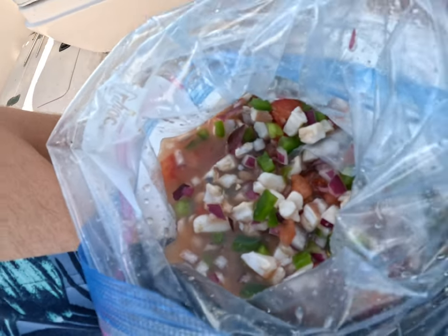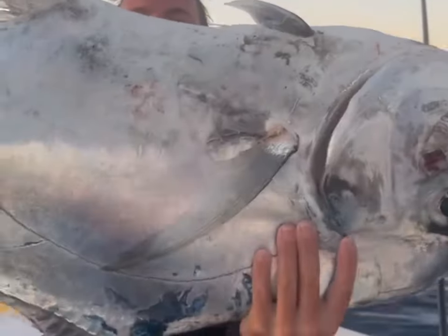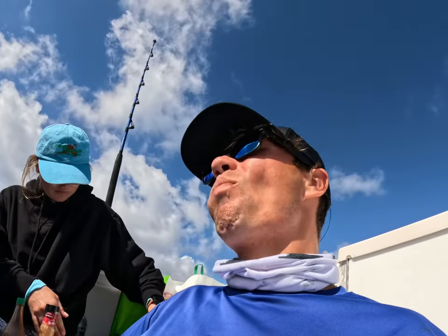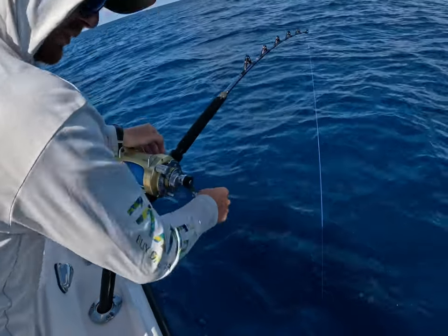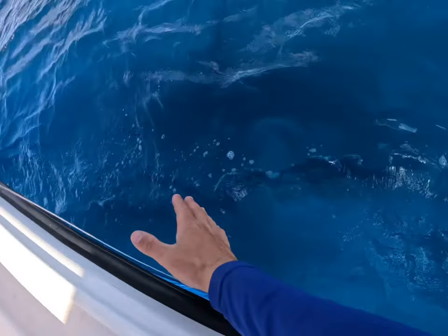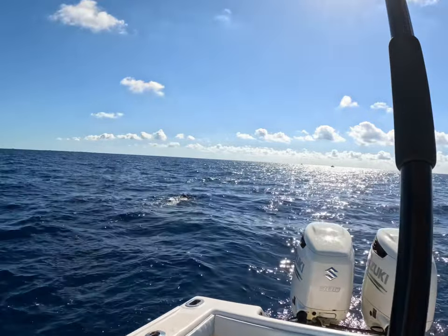Fresh conch salad, hint of lime chips, fishing in the Bahamas. Nothing better than this. Yeah, baby! Bahamas African pompano! Yeah! 1 to 10, my boat's going to blow up. 4. Oh, triggerfish. Those are always the first thing they eat. There goes Noah. Tons of APs.